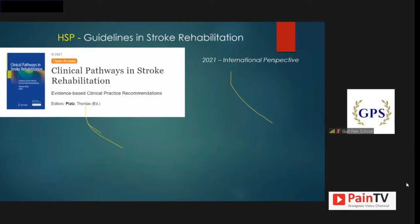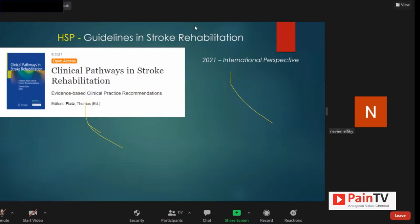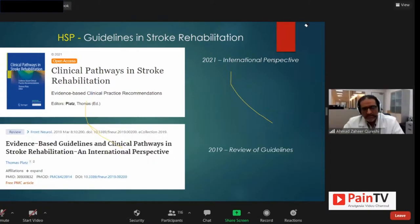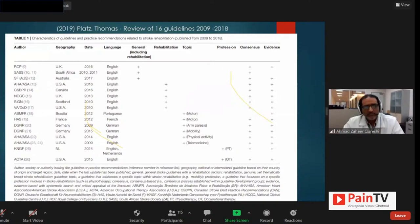All right. So in February 2021, we are expecting some international perspective by Professor Thomas Platts, who has been working with international experts under the umbrella of World Federation of Neuro Rehabilitation. And he had rationalized this document based on a mini review guideline, which was published back in 2019, in which he reviewed all the guidelines published back then over the last 10 years.